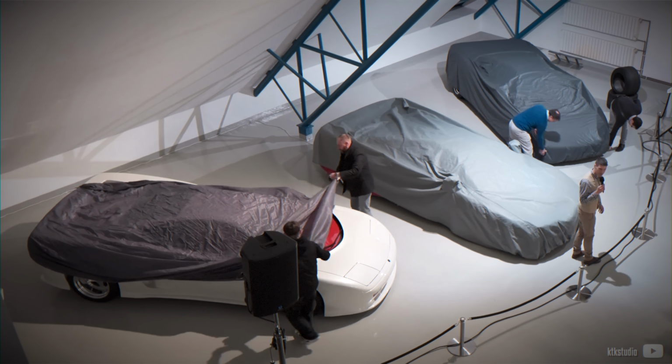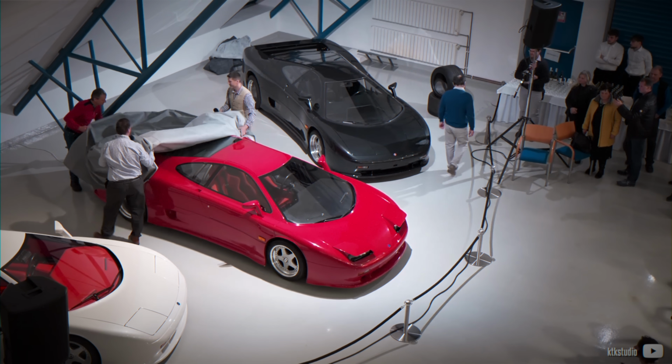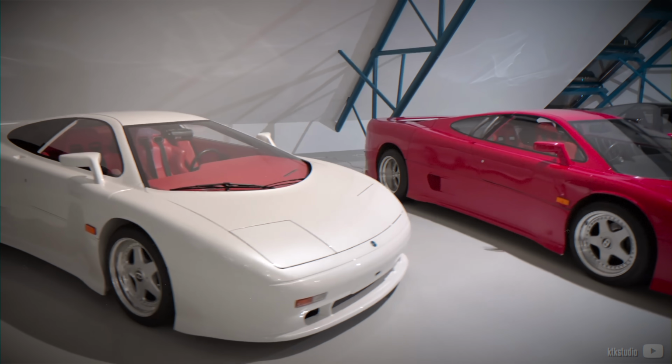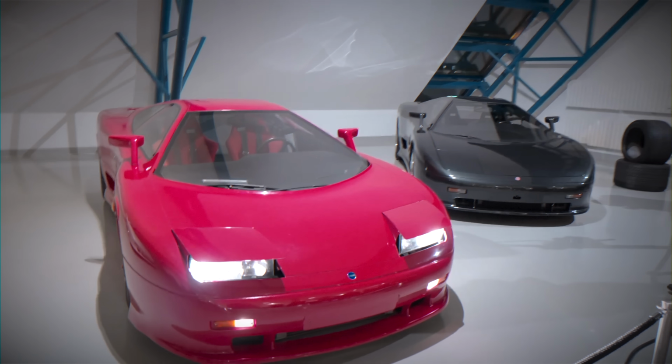In 2023, the surviving 3 cars were reunited at the Tatra Museum and remained on display there until March 2024. What's interesting is that there are some words that MTX aims to launch a small series of new cars.